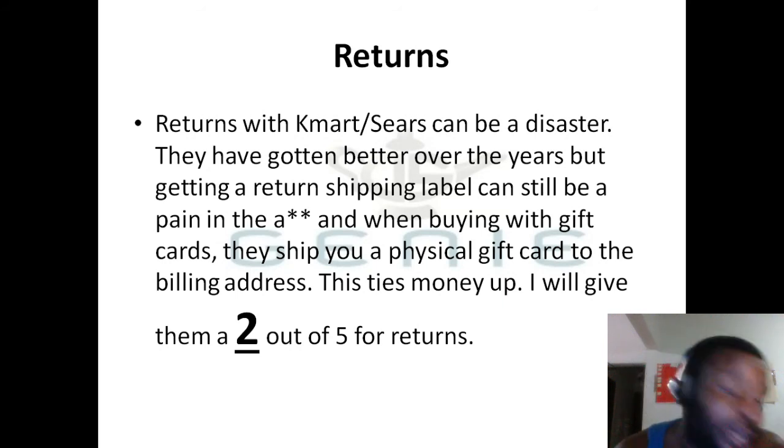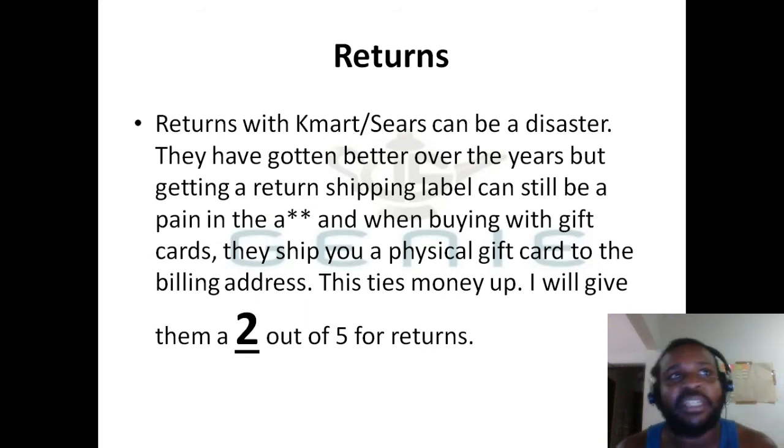gift cards to you, right? That causes two problems for me. One, I don't live in the US, so I have to ship it to one of my friends' places, and hopefully they get them, but it's a pain. And secondly, it ties up money.